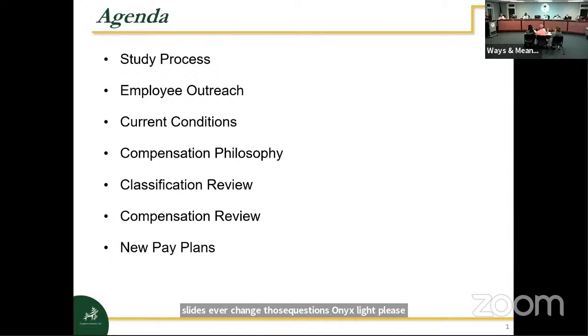So just to give you an agenda for tonight, I'm going to go through a refresher on the study process. It has been about a year since we first started this engagement. I'm also going to go through an overview of our findings from our assessment of current conditions, the compensation philosophy of the city, as well as the classification review, compensation review, as well as unveil the new pay plans as they stand with our current analysis.